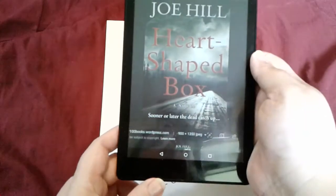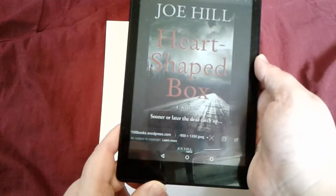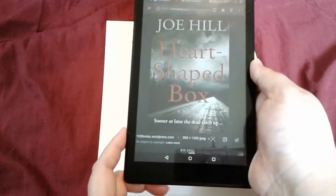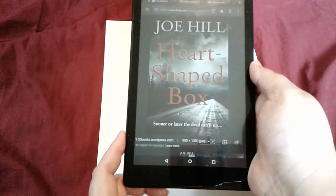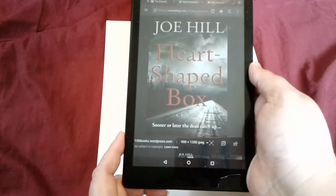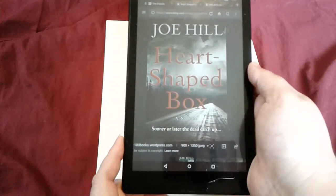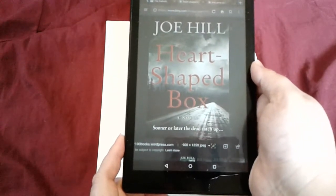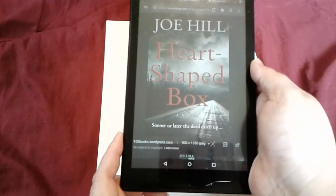The next book I read is Heart-Shaped Box by Joe Hill. I did a buddy read with Dane from Dane Reads, and this book was awesome. I gave this book a 5, and it was amazing. This is about an old rock star. His name is, it's J-U-D-E, so I think that's Jude. And he likes to collect occult things.